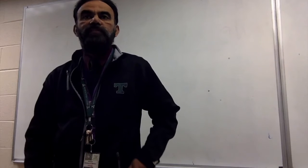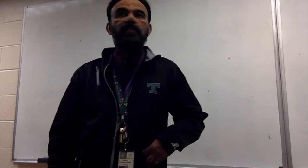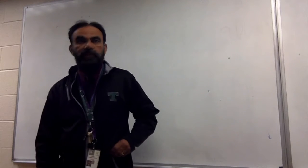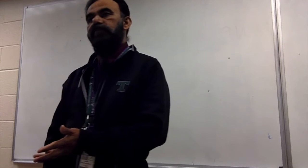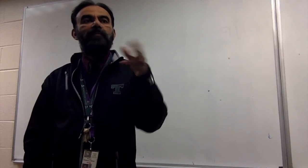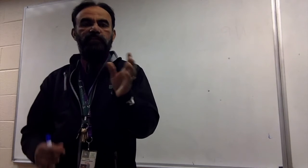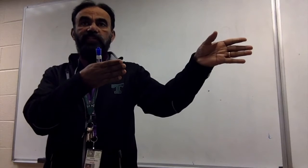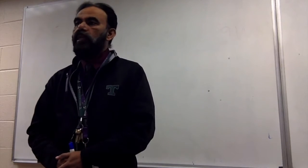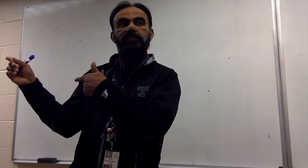And then the second law. The second law is just the opposite of the first law. First law says if the net force is zero, then what? And second law says if the net force is a finite quantity, positive or negative, doesn't matter, then the object is going to accelerate. If the net force is in that direction, it's going to accelerate in that direction. If the net force is in this direction, it's going to accelerate in this direction.